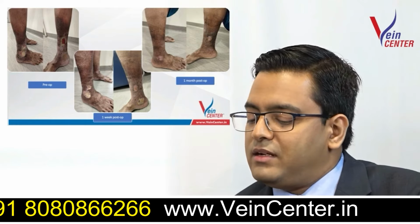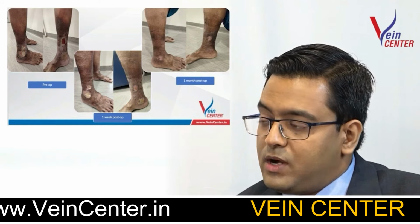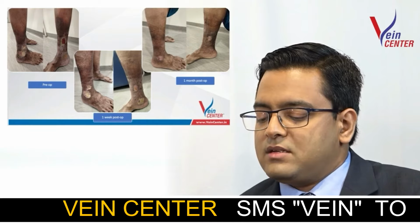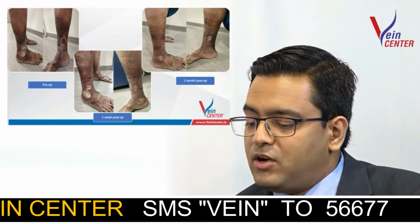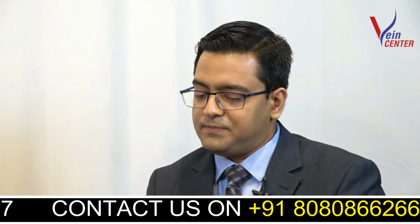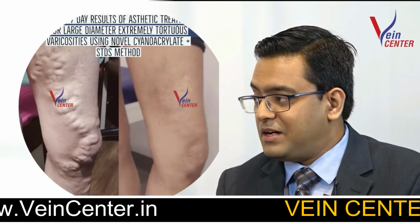So giving such a level of care to our patients without giving any sort of anesthesia is very rewarding for the VenaSeal operator. Another very interesting case: these kinds of large, dilated, tortuous varicosities are very technically challenging to treat, and I'm very proud to say that we invented a procedure to treat these. And you see these before and after pictures here, a 2-month picture where it completely disappears.